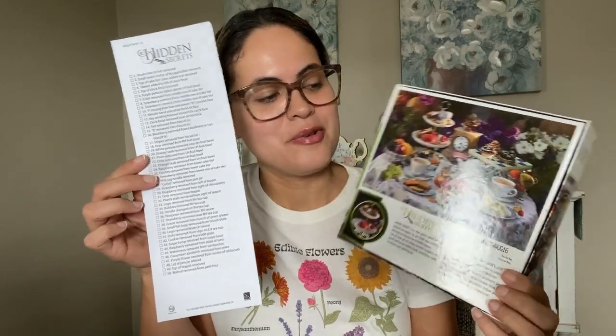I love that because again, it's an activity within an activity. Once you finish the puzzle, you can take your checklist of 50 items and look through and make the comparison, what's missing, what has been added. So I thought that was really cool. And for $3.99, you can't go wrong.